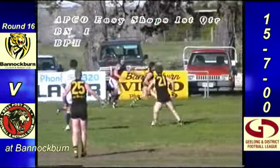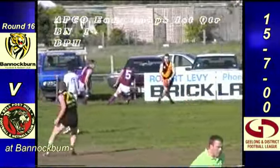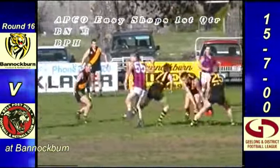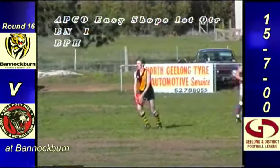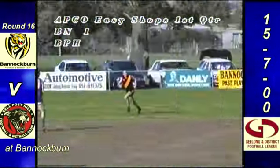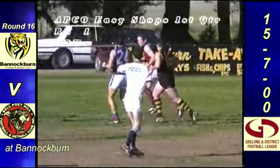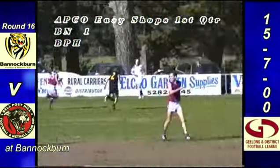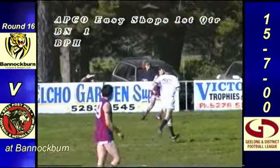He puts it onto the left, but only finds a Bannockburn player, I think it's Matthew East. East handballs the ball over, but comes back through, I think it's Colliger into the centre of the ground. Can't pick. The ball is not being picked up by anyone. A bit lackadaisical, but the umpires found it free, and Bannockburn have pushed the ball into the attacking zone again, only to be marked by Brown, who clears the ball out through the half-back flank area.